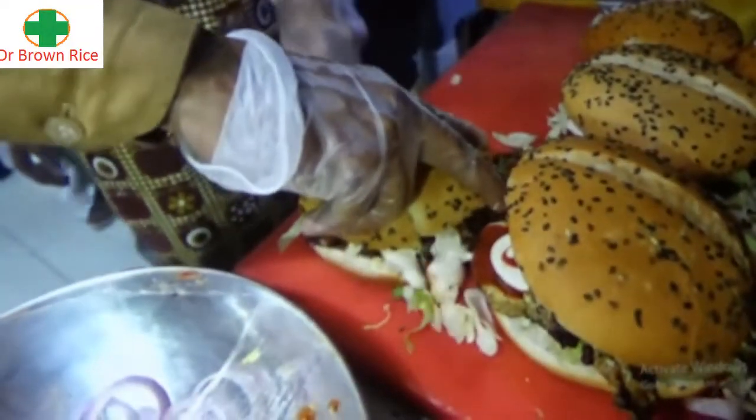And what's amazing, this does taste like a Pakistani burger because you do taste that masala seasoning. The beef is so crumbly.